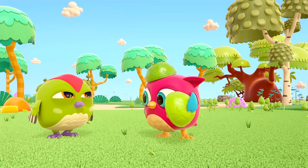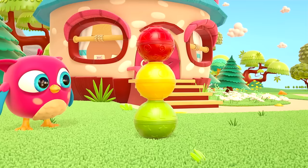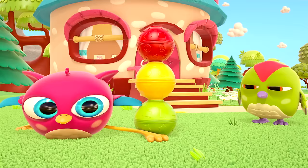Half a ball. Half a ball. Ball. And if you put the balls one on top of the other, you get traffic lights. Light.